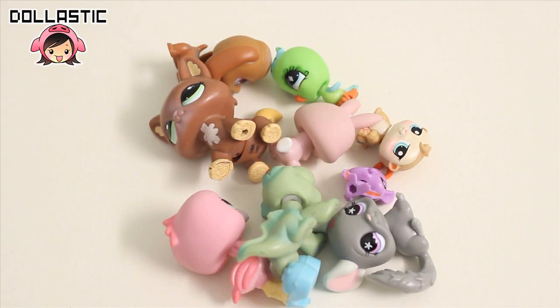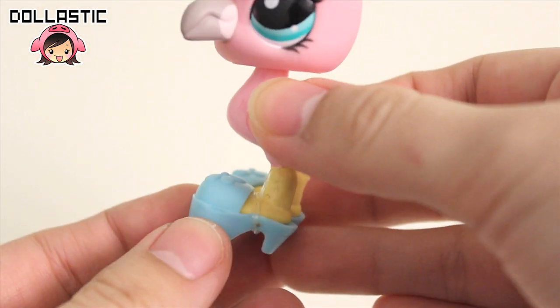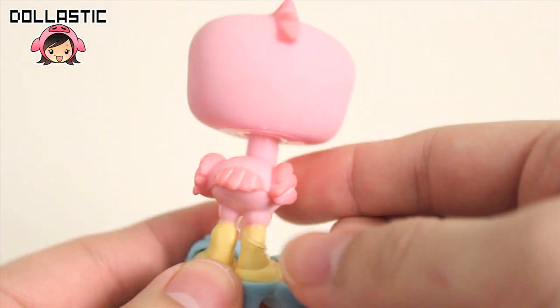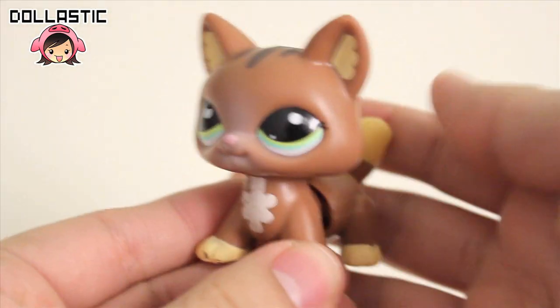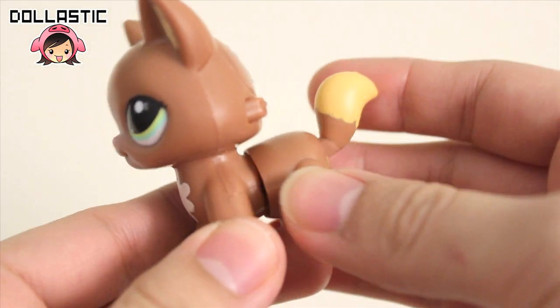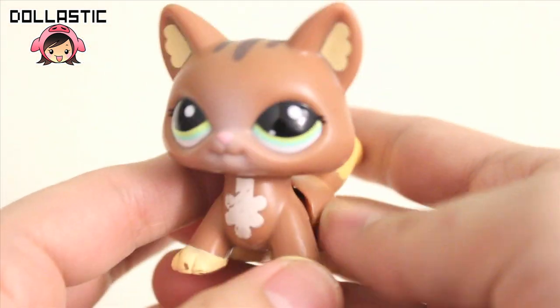Okay, so here are the ones I got from my first bag. This one I believe is a flamingo and she has slippers on. Oh no, she has high heels on. She's adorable and she is in really good condition as you can see. Here is a cat one, but she has this moving piece on the back and a button on the back, so I'm assuming that she's a walkable one.